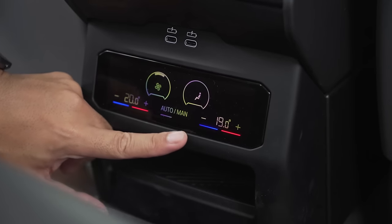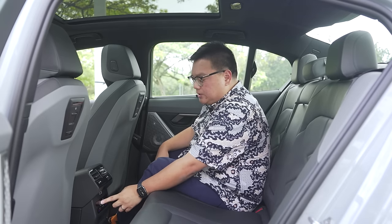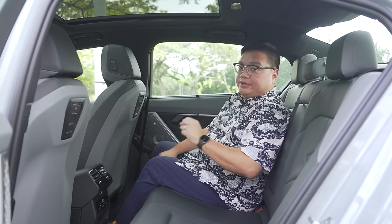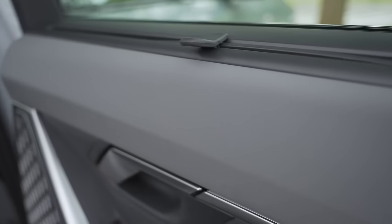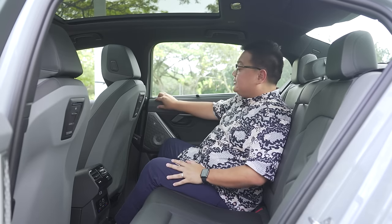You can set different temperatures left and right, and you can adjust the blower settings as well through this touchpad controls in the middle here. I think that looks pretty good. Even the build quality holds up really well in the back here. The tops of the door cards are still nice and soft.